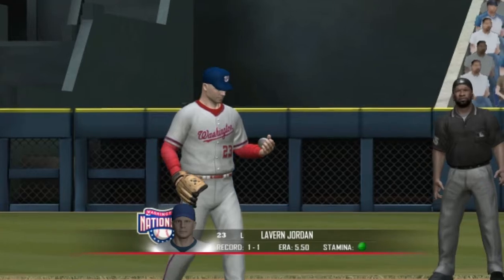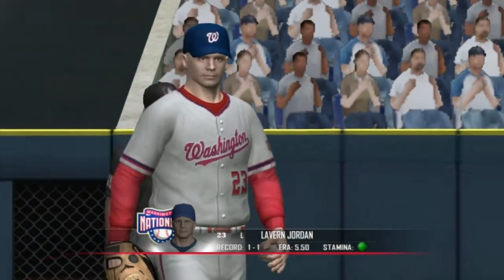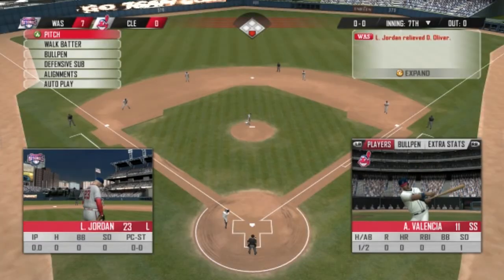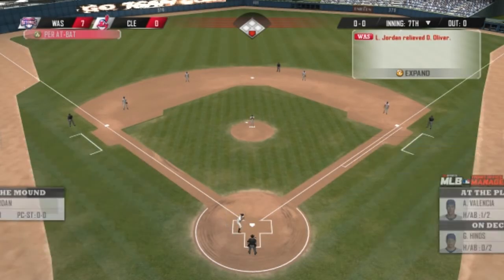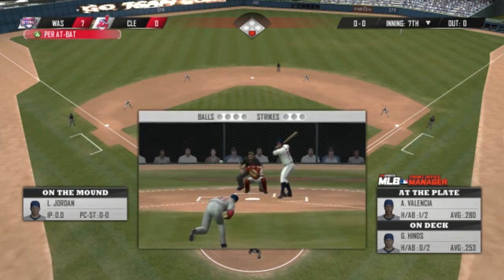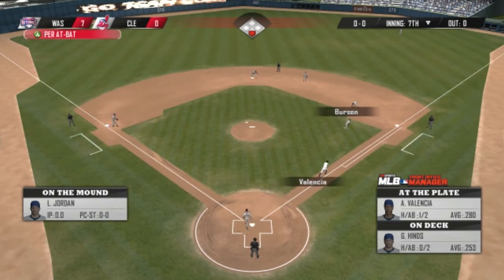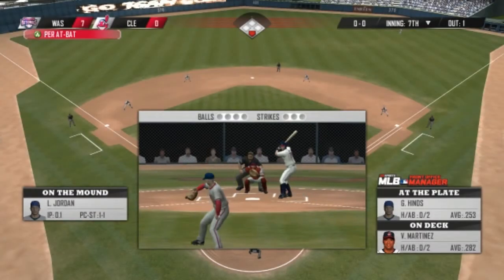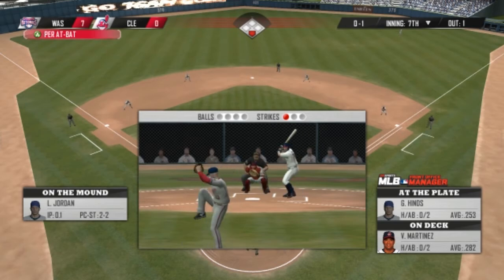That's going to bring in Laverne Jordan, 1 for 1 here with an ERA of 5.50. And Laverne Jordan comes on. To Tommy Burson over there at first. Burson flips it to the pitcher, Jordan, and he makes the step on the bag to retire the first batter here tonight in the 7th inning.